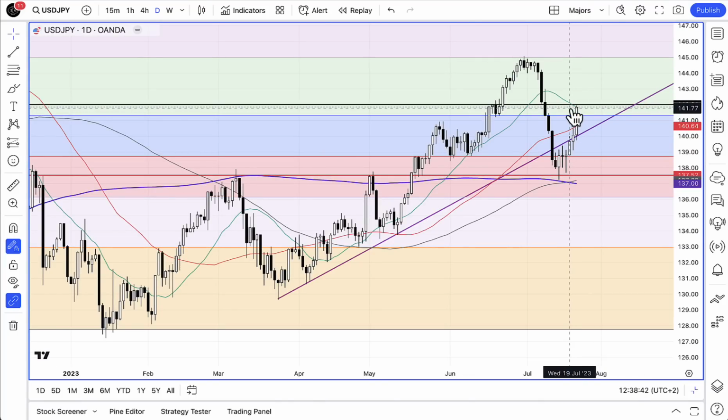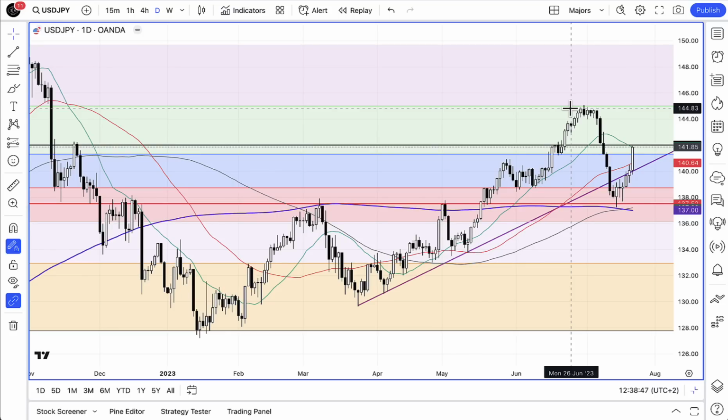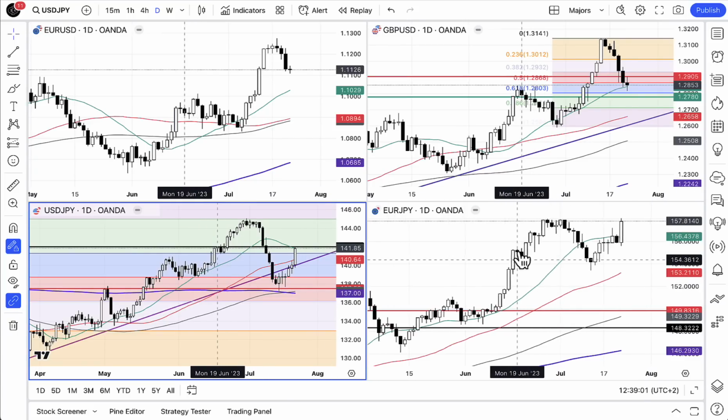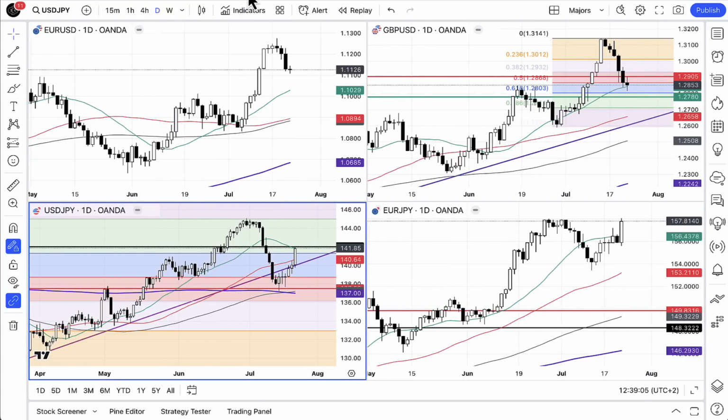And I know that's a contrarian view, but I think there's a strong possibility of that happening, and that's the way I'm positioned on dollar yen. We'll have to see how we go. We don't want to see this moving any higher at market open tonight in a few hours' time. Let's hope that we do see that scenario playing out. And as I said, that's going to affect all of these yen pairs across the board.